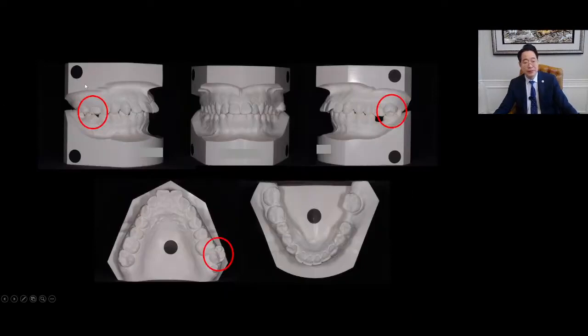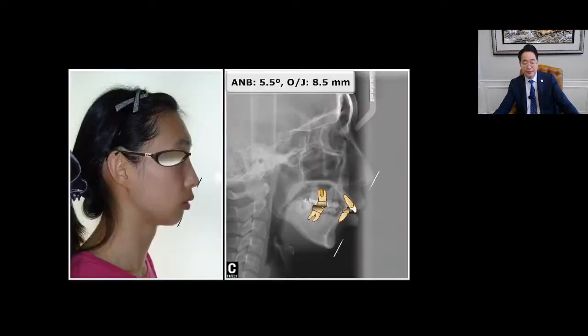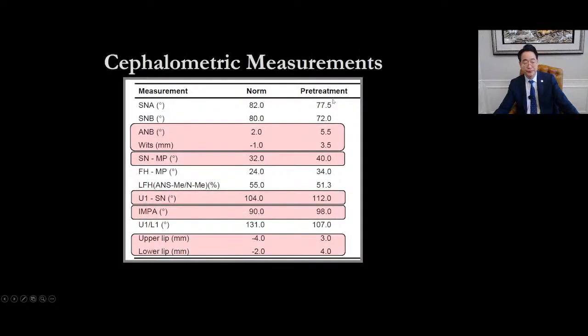She showed a slight lingual crossbite on upper right 6 and buccal crossbite on upper left 7. She was missing lower left 6 and lower left 8 was horizontally impacted. She had a skeletal class 2 pattern and her overjet was 8.5 mm. You can also see proclined upper and lower incisors with the skeletal class 2 pattern. She also had protrusive lips.